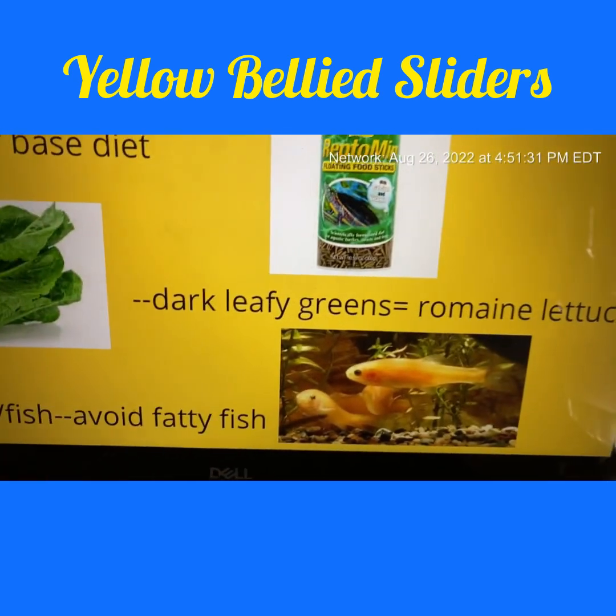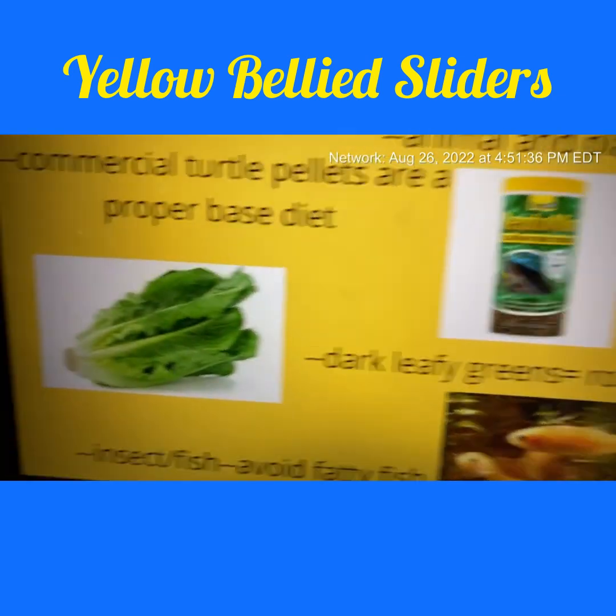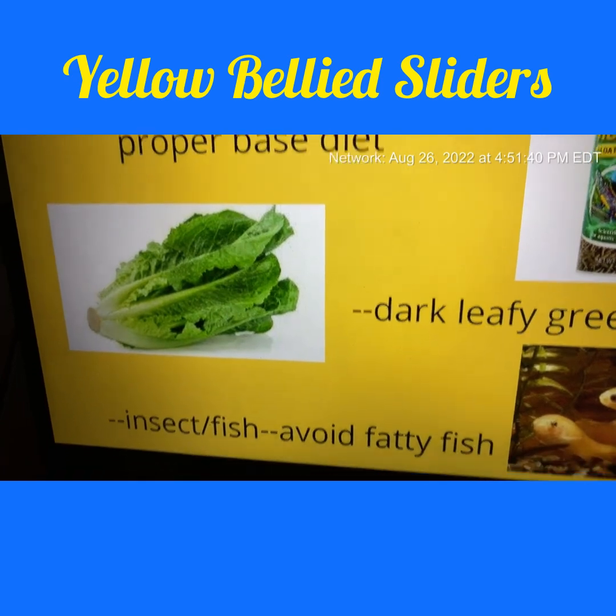Truth, I do not feed my turtles dark leafy greens like romaine lettuce. I don't want to lie to you, but it is a good idea. So I'm being honest with you because I like to be transparent.